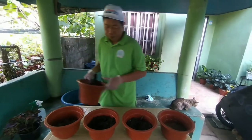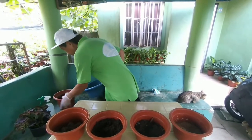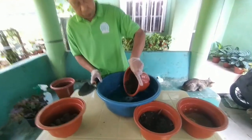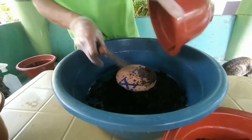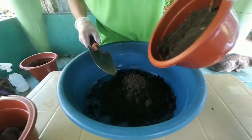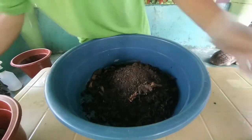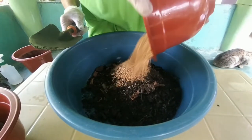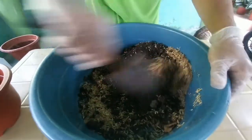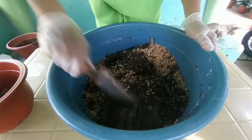So this is the pot that I'm going to plant. Before putting this material, you have to mix it in a basin. So I'll put first the topsoil, the sandy loam soil, and then add the compost material, the 40% compost. After that, add the 20% rice hulls. I am going to mix it thoroughly. So I'm mixing it thoroughly using a hand towel.